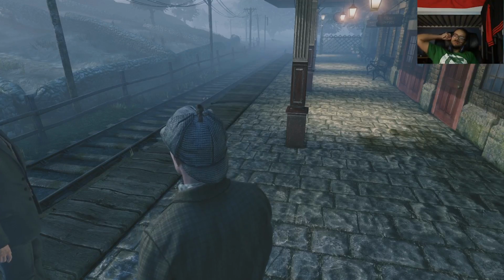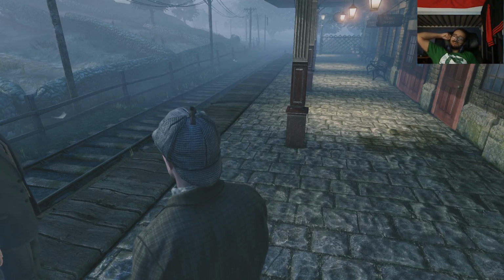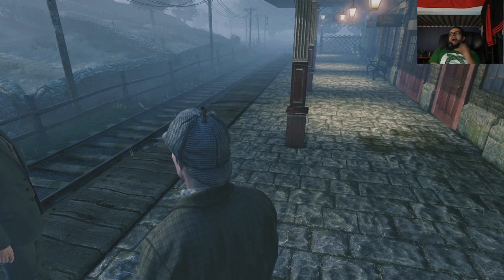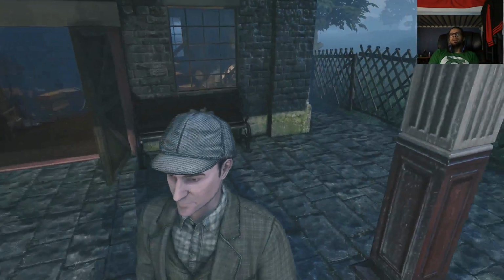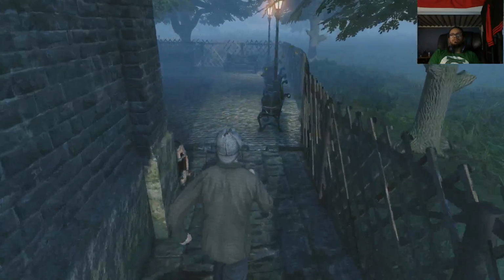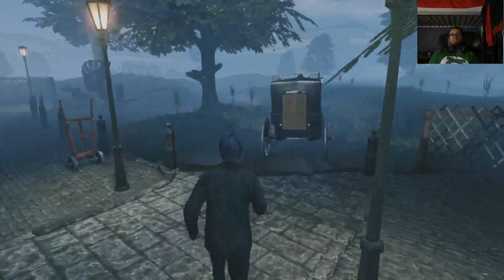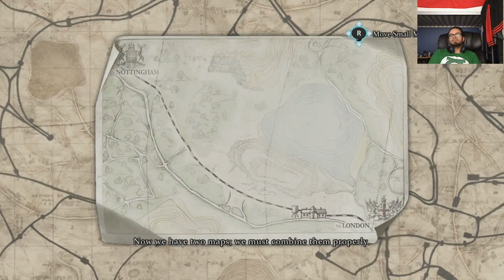Now we have to put... We should go where the carriage is. Where is that fucking carriage? There she blows. Now we have two maps. We must combine them properly.